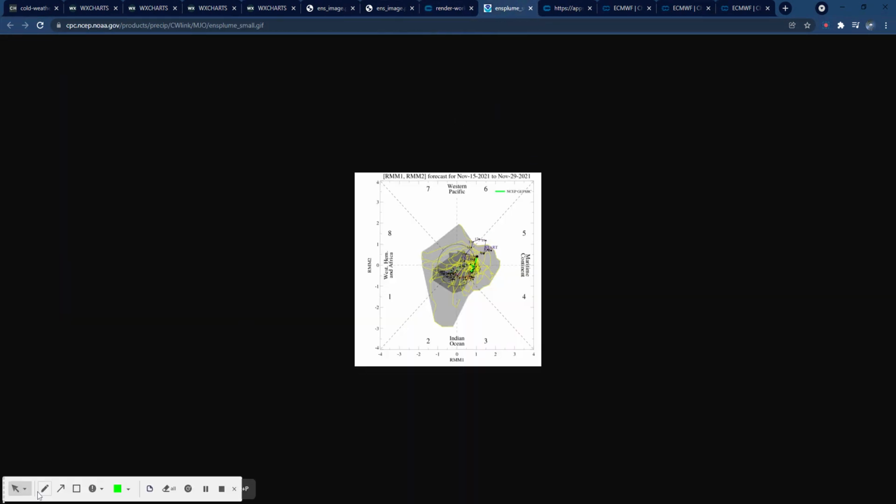And we have to take a look at some of the background factors. And this is the Madden-Julian oscillation, which shows thunderstorms across the equatorial regions of the world. And you can see here that phases 5, 6, and 7 are favorable for high pressure development, blocking, and therefore colder weather. And you can see through the general forecast, we maybe have a tendency towards 5, maybe 6, but also a tendency for other ones as well.